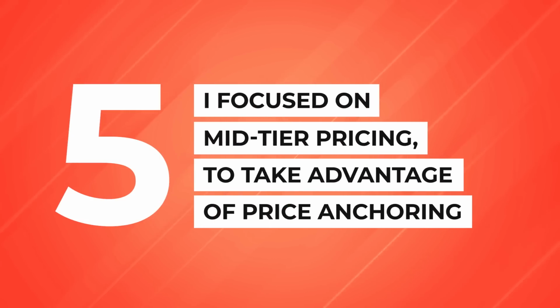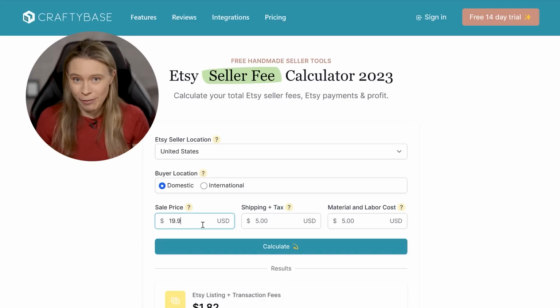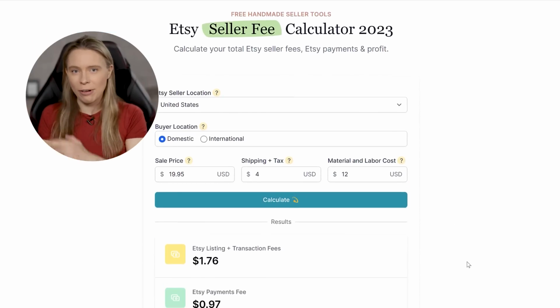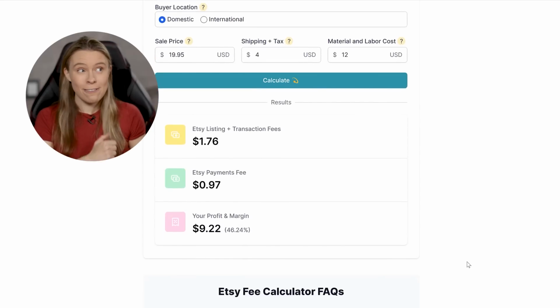5. I focused on mid-tier pricing to take advantage of price anchoring. So another question I get asked often is this. Sarah, how am I supposed to make any money on Etsy after product costs and Etsy fees? I'm honestly a bit confused when people ask me these questions, because there are so many free Etsy profit calculators out there, like this one here from CraftyBase, which you can use to check what the profit margin will be for your product if you set it at a particular price. That way, you can make sure that you're making a profit rather than a loss.